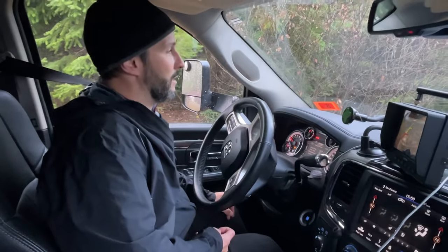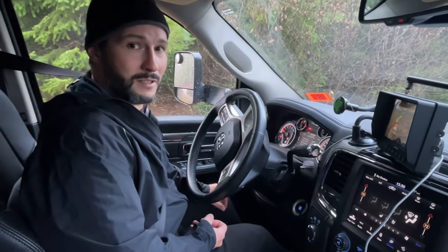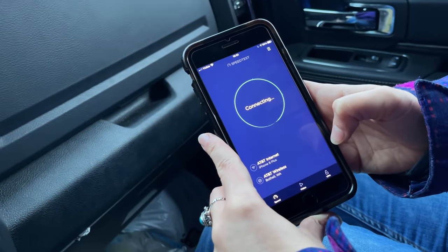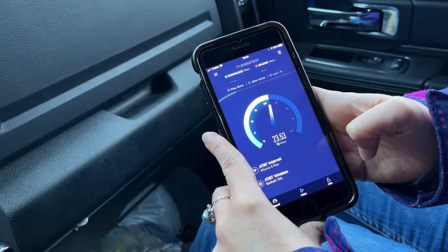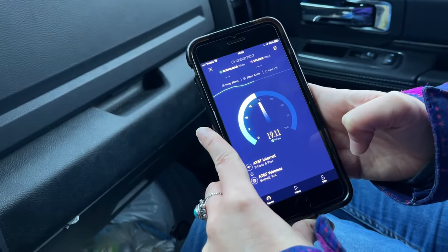Okay. And why don't we check the internet real quick? Sure. See if it works. Yeah, let's do that. Let me try AT&T first. Oh, that's really good. That's exciting. We might have a winner. I still want to drive a little more though. Okay. So it looks like the AT&T speed test and the Verizon speed test are pretty good. I think they're very usable here.